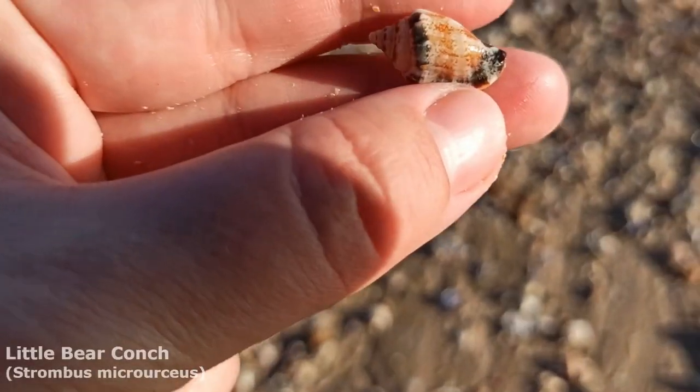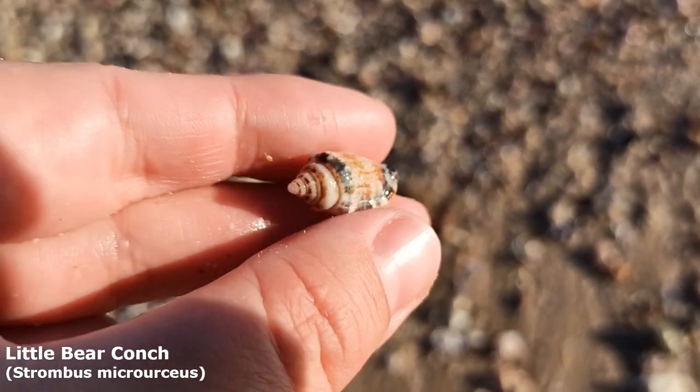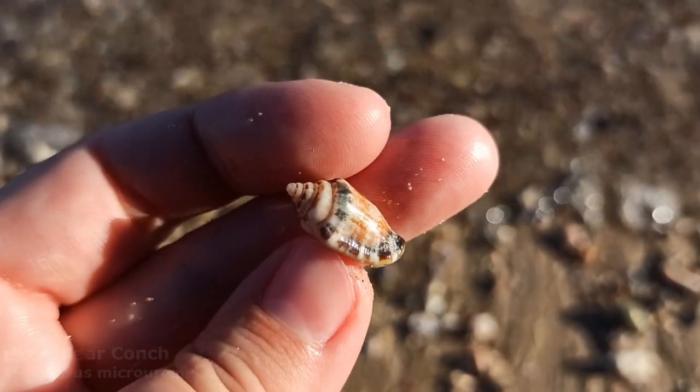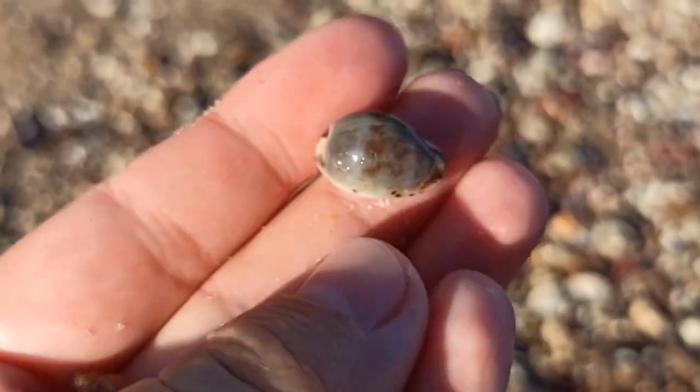Oh my, isn't he lovely? Found one of these guys 2 days ago. He had a big hole in him, though. It is the little bear conch, a type of strombus shell. I think strombus just means conch. Oh, that one looks good. Oh, yeah, I think so.